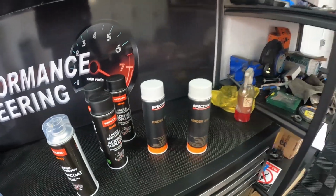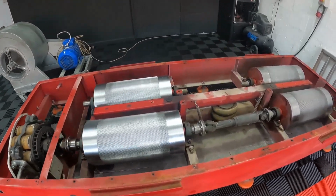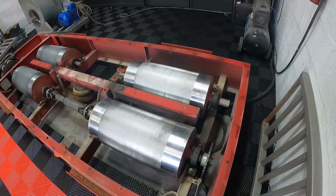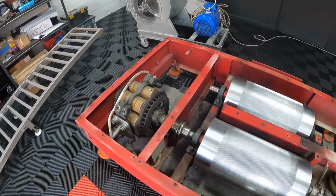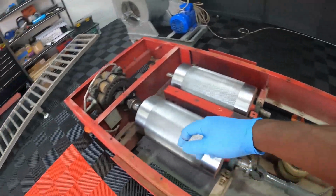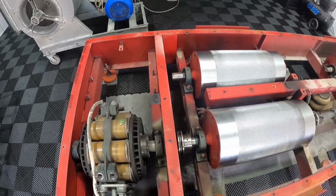So yeah, while we're here, this is what the dyno looks like without the covers on. It's pretty basic, to be honest with you. I could talk you through everything, but I think 90% of people watching this won't really care. But servicing it, we've got all the bearings on this side, so 2, 4, 6, 8, and then there's 2 on this side. As you can see, literally just pump in some grease. Well, clean it all off first, then pump in some grease.